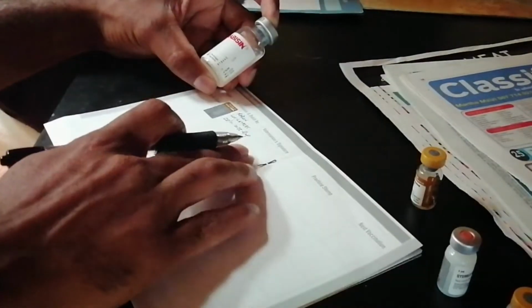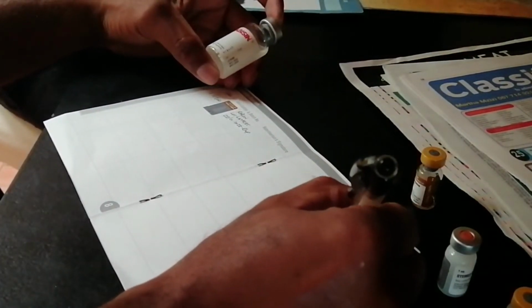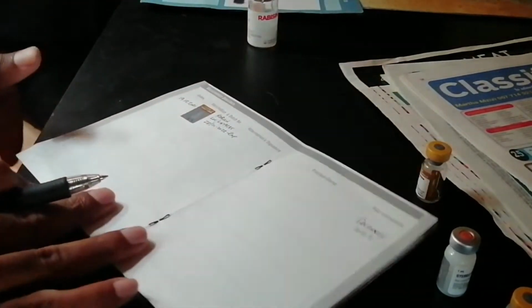And then I'm not a vet. I don't have a vaccination or a practice stamp. So the next vaccination will be December 2022, as you can see. So that's all you have to do for that one.